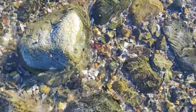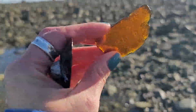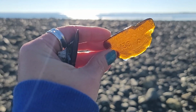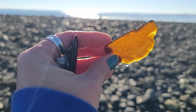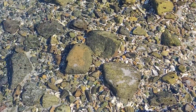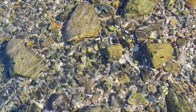Cool piece of glass down here. Has some markings on it. Not enough to identify anything. I mean, that's 76, 75 or 76. I think I need better glasses. But that number in the upper right is usually the year. So I'm guessing the bottom of this bottle is from 1976. That's usually how the date codes work. Don't quote me on that because I don't know what type of bottle this is. But from my experience, that is usually how it works.